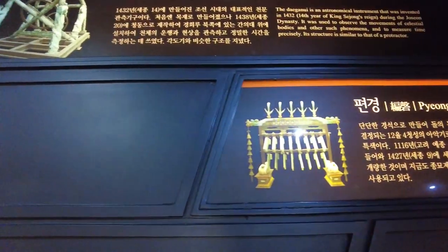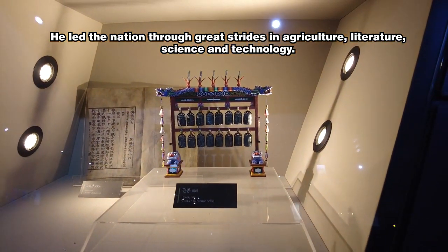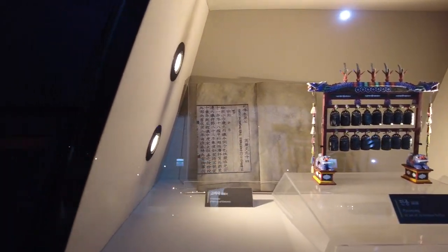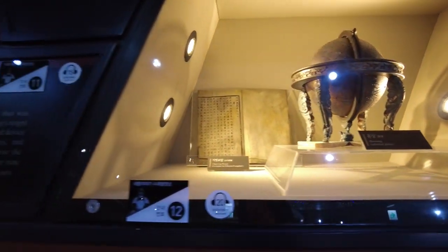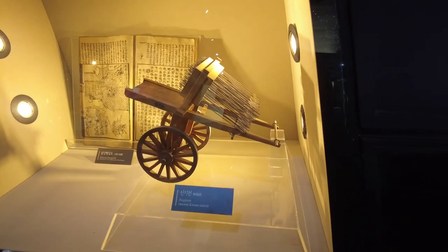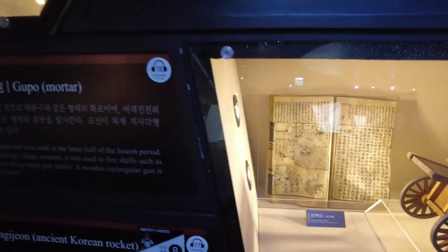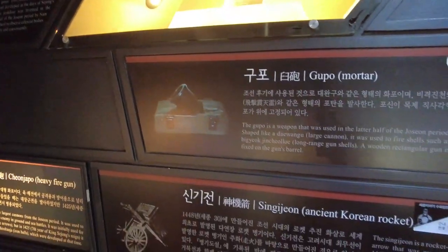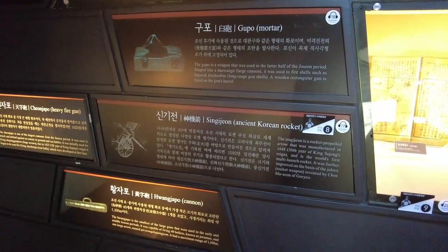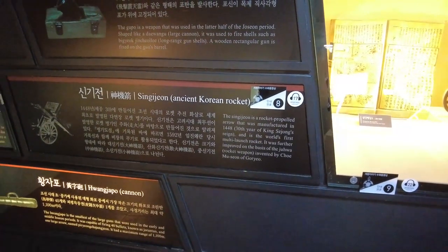There are explanations here. Oh, that's a miniature of the Pyeongjong set of 16 bronze bells. And this one is the celestial globe. Now, oh, this is the miniature version of the Sinchon, ancient Korean rocket. Rocket and stuff, yeah, those spears in the ancient times. Sinchon rocket propelled arrow that was manufactured in 1448 and is the world's first multi launch rocket. Ooh.